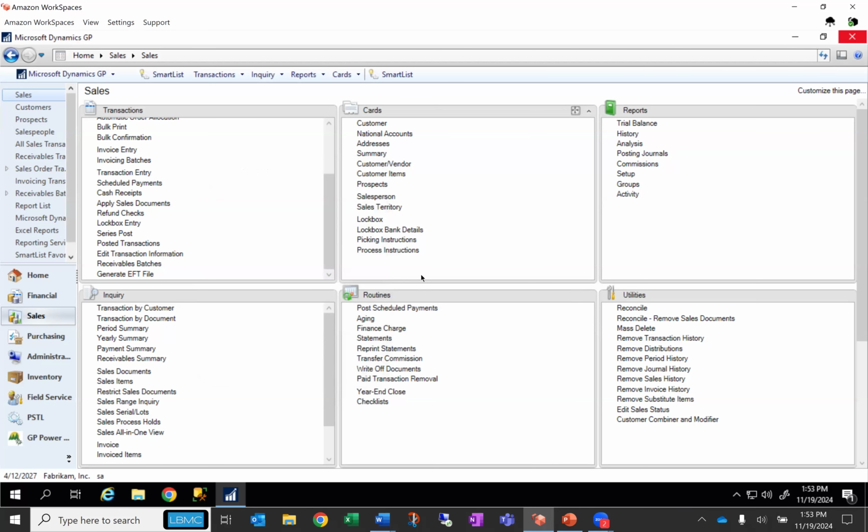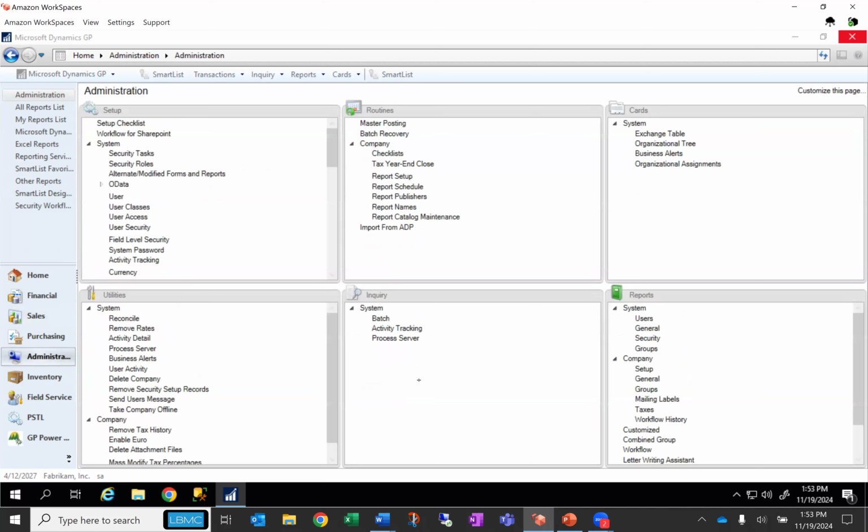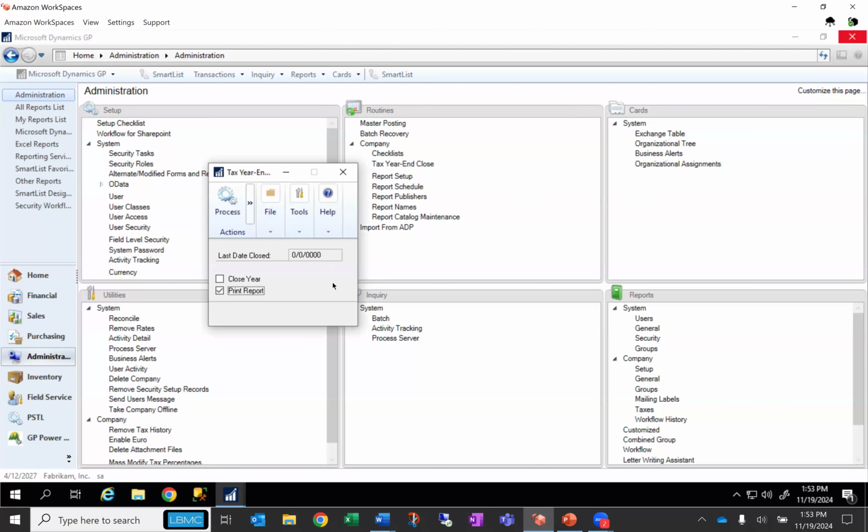Okay, so I mentioned if you have tax, you have a year-end close function in the tax year-end as well. That tax year-end is done in the administration area page in routines, and it's the tax year-end close. You can do it at the point of receivables, or you can do it at the point of payables. It is one or the other. You don't need to do it multiple times. You'd make sure that you've got close year and print report, and then click the process button.